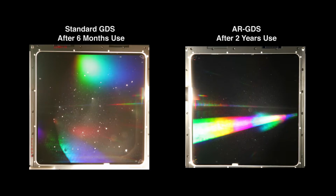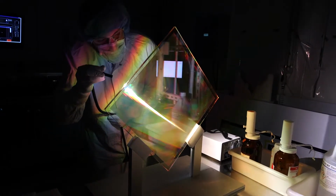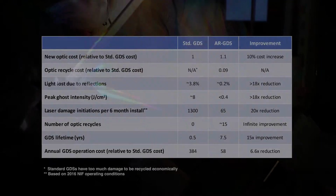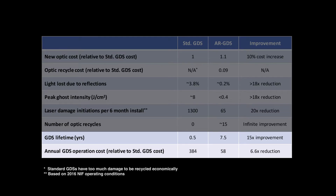months of use dropped to 65 sites per optic, down from 1,300 sites per optic when standard GDSs were used. This dramatic reduction in damage allows the AR-GDS to be economically repaired and reused for more than 7 years, rather than being disposed of after 6 months of use. The AR-GDSs will ultimately reduce the operating costs associated with this optic by more than 600%, while at the same time delivering more power and energy to the target of fusion-class laser systems.